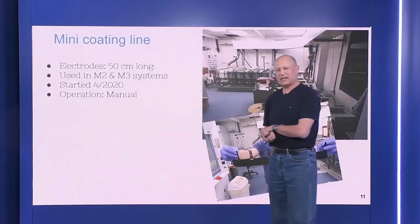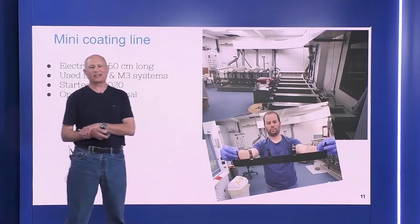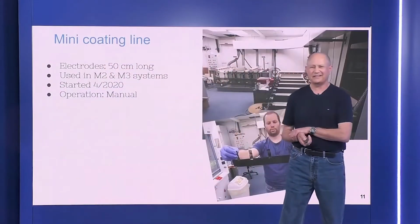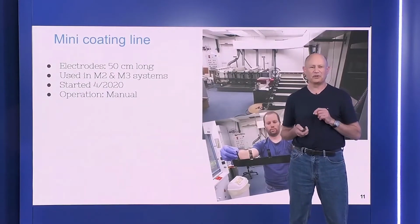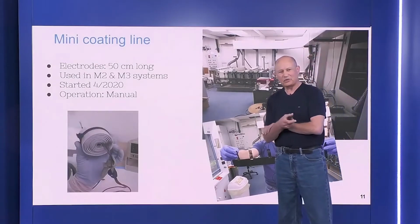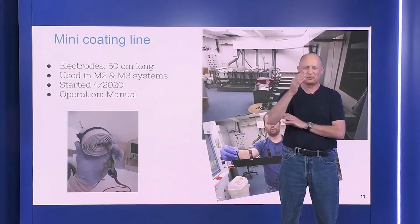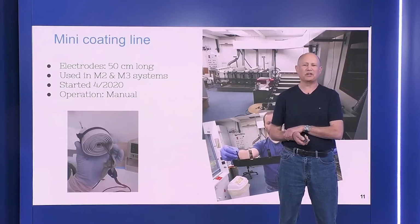So to make all of this happen, what you can see here is that we need electrodes. And what you see in this picture is what we call a mini line. This is already a step up from where we started, making electrodes that are about 50 centimeters long. We take these electrodes and we roll them. And what you see here is the basic rolled electrode. It has the anode, the cathode. It has a screen in between just to prevent a short circuit. But this is what we load into our reactors.